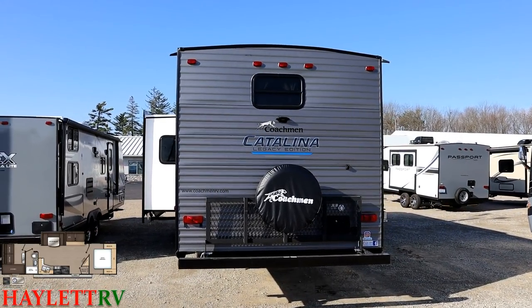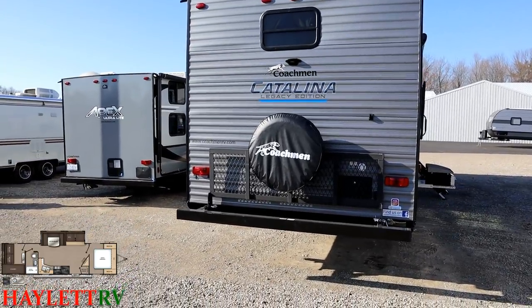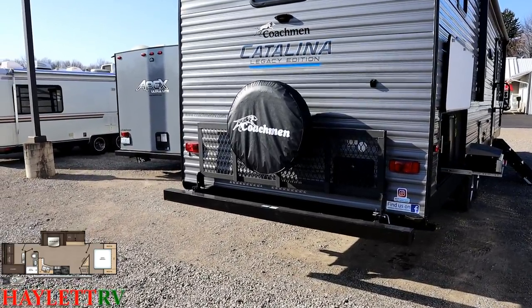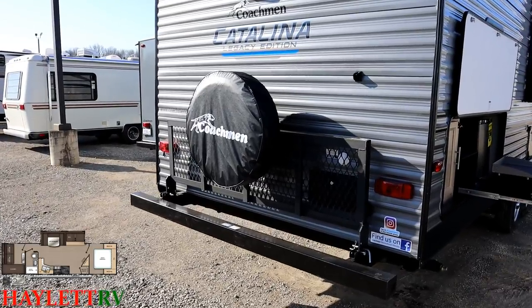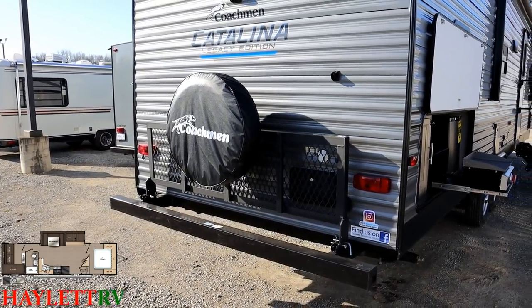The construction here is really not much different from almost anybody else in this class. What I do like here is something that Cherokee is also doing with that 200-pound folding cargo rack. You can see that we added the spare tire on the back here. I hope you never need it.